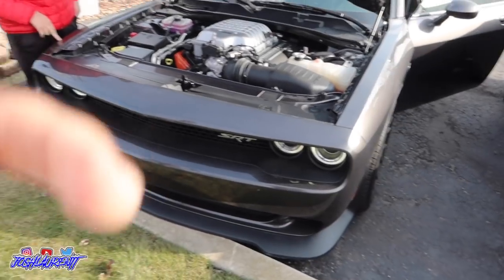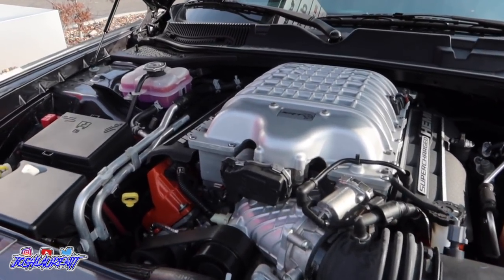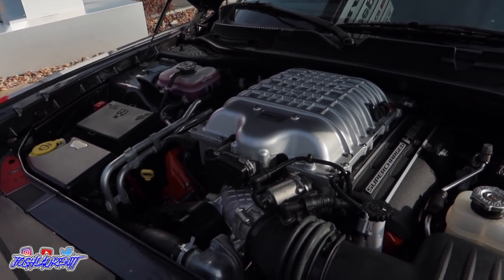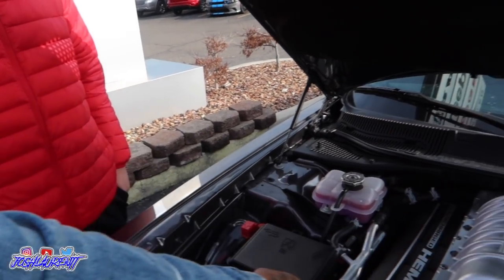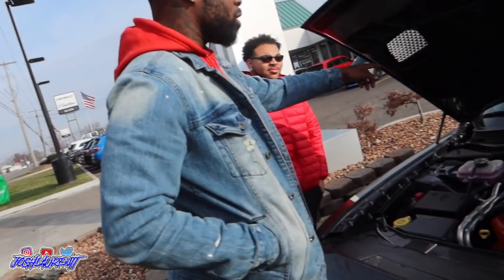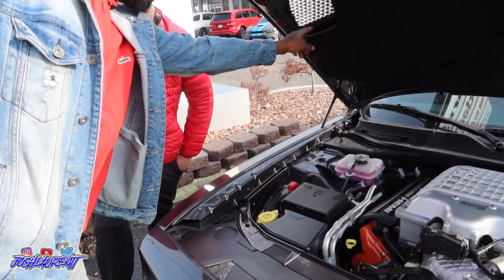Hey, Saint Squad, comment down below what y'all think. One thing for sure, it's gonna get way more airflow there. Like if y'all ever seen it, like it's burned, isn't it? Squad, I need y'all to comment down below right now what y'all think. He knew what he was doing.